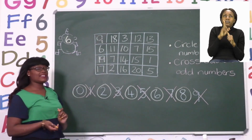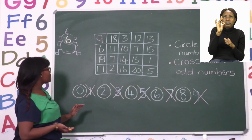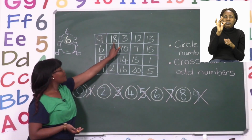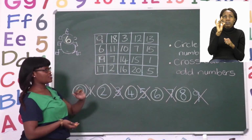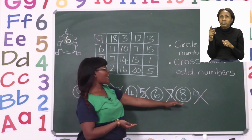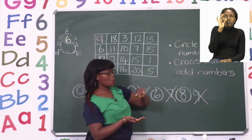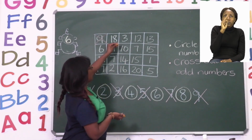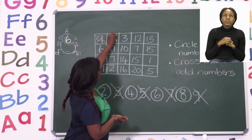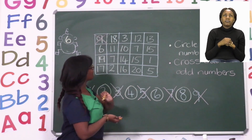The next number we're looking at is 18. So we need to find the last digit, which is 8, and then check on our number line. We can see that 8 is circled, and we said that we are going to circle all the even numbers. So 18 is an even number, and we will circle it.